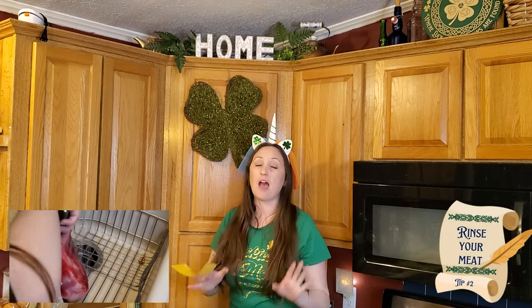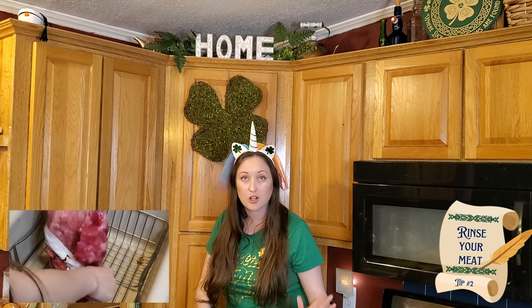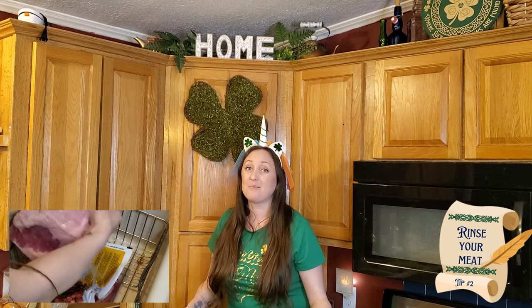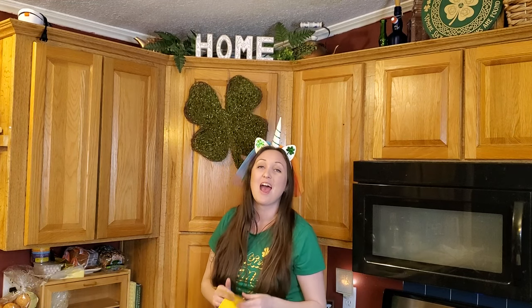Okay, so tip number two, rinse your meat. This is not something that everybody does with corned beef and cabbage, but I find that it is absolutely essential because corned beef is already pretty salty, right? So if you don't rinse your meat, sometimes you might end up with an overly salty mess. So you're gonna wanna put it into the sink and you just continue to rinse it until it doesn't have, honestly, a slimy feel anymore. And that is from the brine. Don't worry, there's nothing wrong with it. But once you feel that brine is gone, it is time to throw it into your pot.